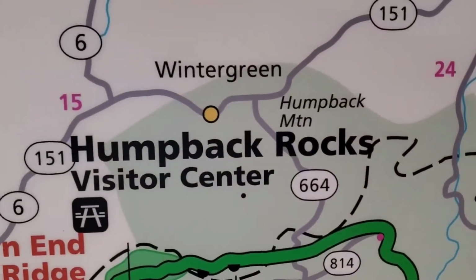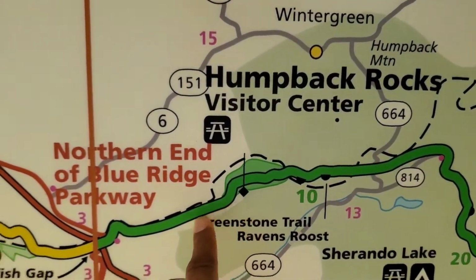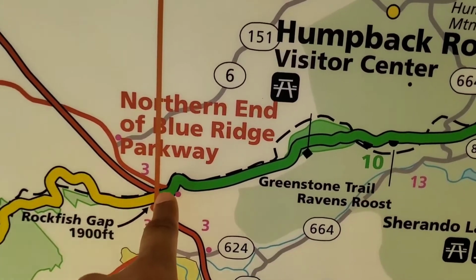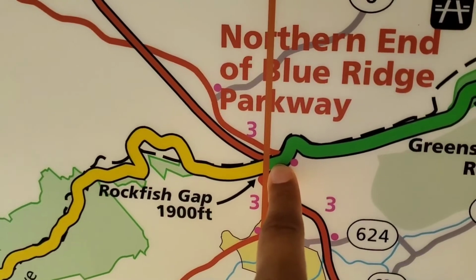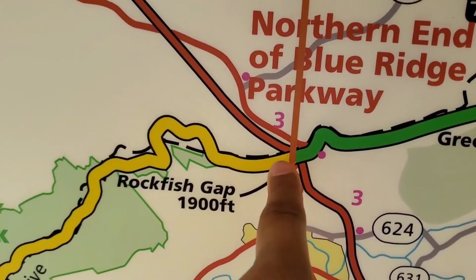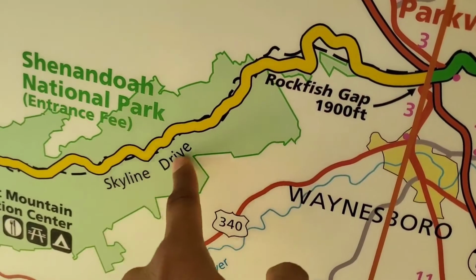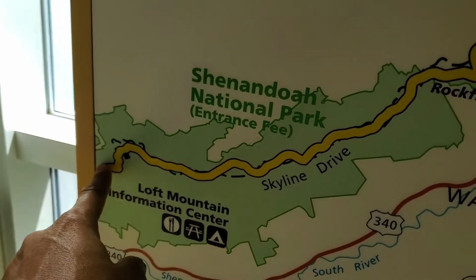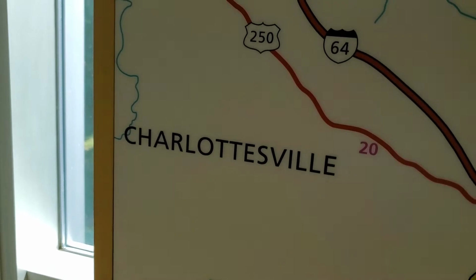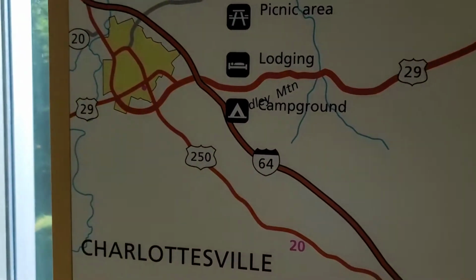And the last visitor center on the northern end of the Blue Ridge Parkway is Humpback Rock Visitor Center, which is here. And then it stops. So this is 469 miles from the start of that map over there. And then, from what I've heard from the park ranger, this is another drive on the Virginia side, Skyline Drive, 106 miles that we're going to travel off to Front Royal. And there's Charlottesville, where the University of Virginia is located.